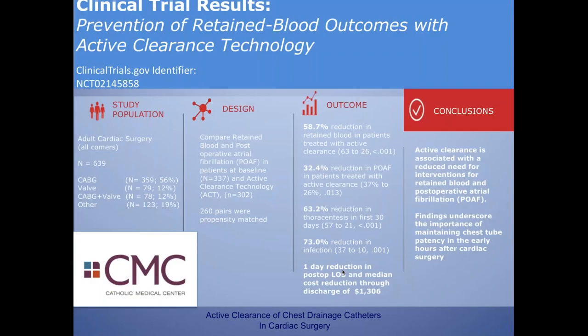Actually, I was surprised, because I was convinced that we'd have a reduction in the pleural effusion phase, but not really in the atrial fibrillation. And others have shown that same thing. As you can see here, in our study there was a 32.4% reduction in post-op AFib, which, as we all know, is a big deal, a big problem for us as surgeons. Post-operatively, we delay our discharge quite a bit for the same reason.